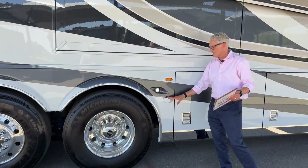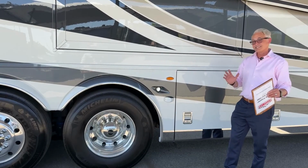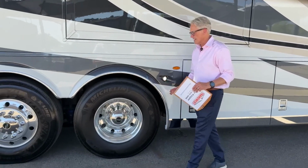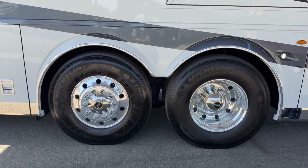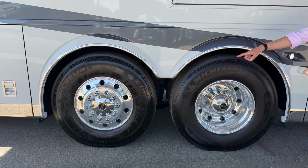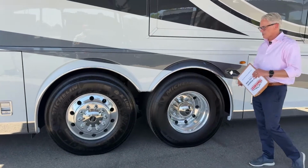Right here, you're going to notice, this is a blind spot monitor. I have 6 of them, 3 on each side. It's going to just make things a little bit safer for you and your family when you're driving. I have the docking lights on. Now, these tires are 315 by 80s instead of 365 by 70s. So this is going to be my Ultra Steer right there. And so that's going to be a 20,000 pound axle and a 14,000 pound axle.